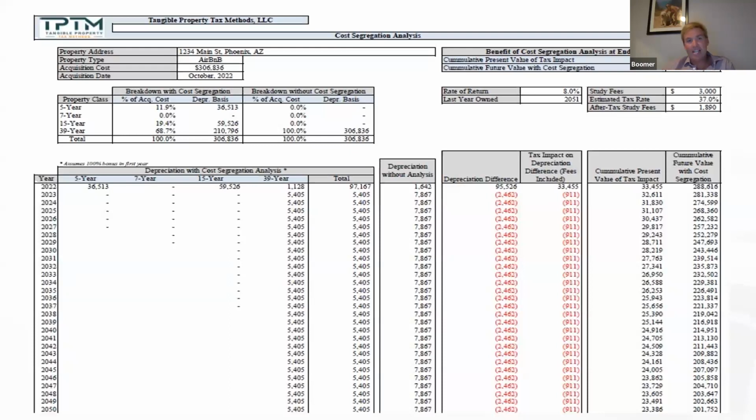A question I get a lot is, you know what, Boomer, this sounds great. Year one is going to be spectacular for me, but what about all the other years? What's going to happen to all of that depreciation? We don't take all your depreciation. We only accelerate what the IRS allows us to, which in this case was 31%. The remaining 69%, you're still going to depreciate straight line over the life of the property. You can see here in that total column, the first year is $97,000. Every other year going forward, you're going to have $5,400. So you're still going to have depreciation every single year.